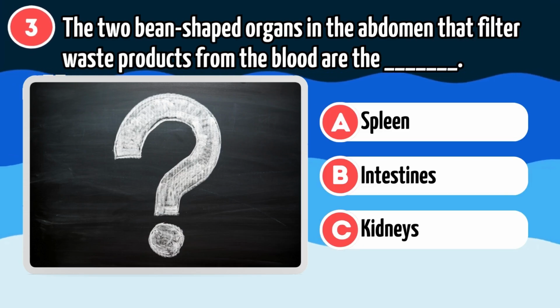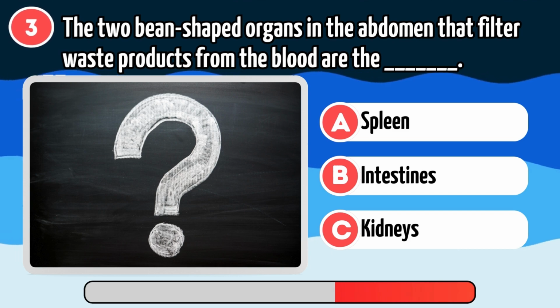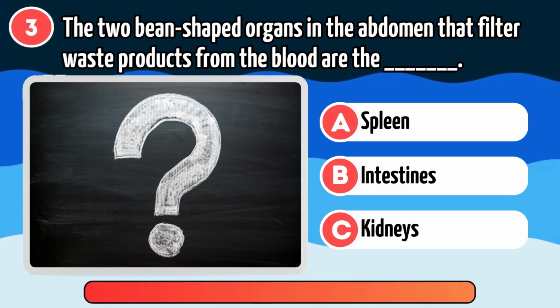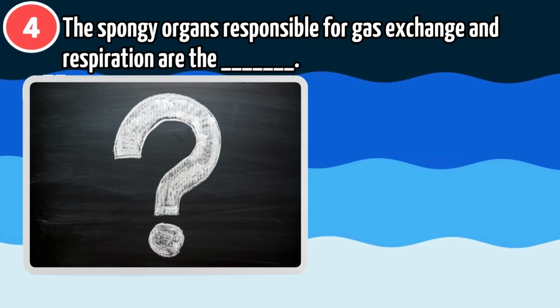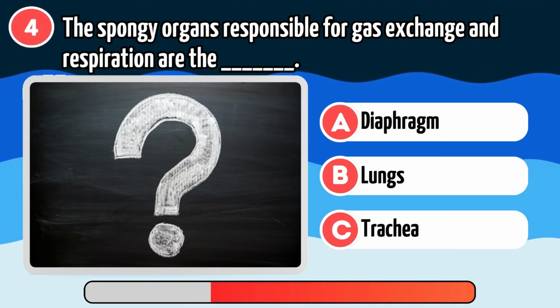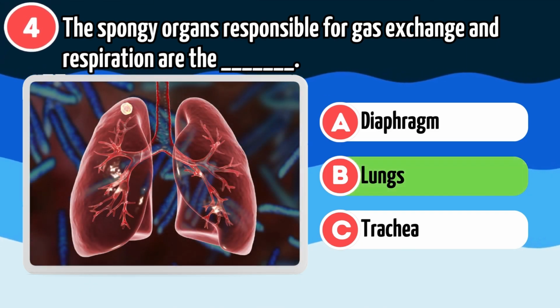The two bean-shaped organs in the abdomen that filter waste products from the blood are the kidneys. The spongy organs responsible for gas exchange and respiration are the lungs.